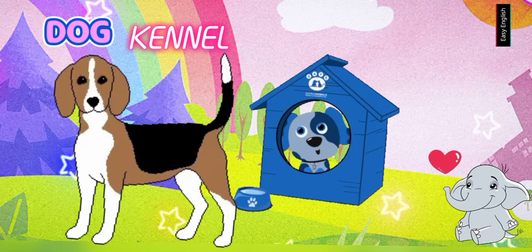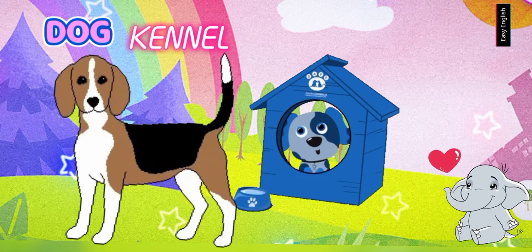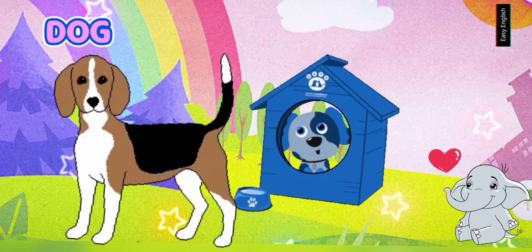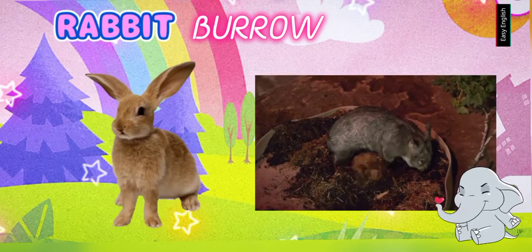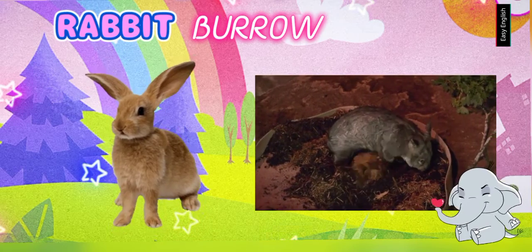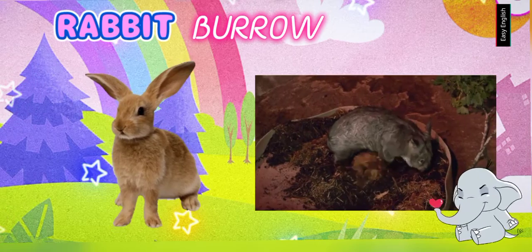Dog lives in kennel. Rabbit lives in burrow.